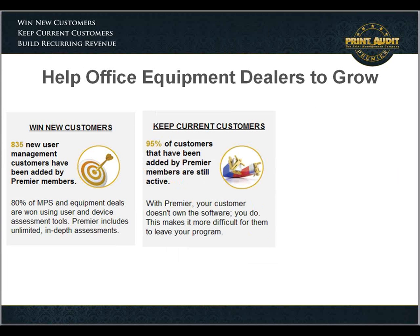The next piece is keeping current customers. So the model has changed. We've changed the model completely from a purchase model of software to essentially our Premier dealers now own the software. And again, this pulls right off of the Print Audit Premier website. The way that things have changed, and the reason that you're keeping your customers tighter, is that what used to happen is you would sell them the software and then they would own the software. So in many cases, after a few years, the customer would still have the software, but they may not be your customer anymore.